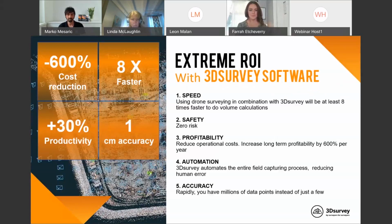So guys, in closing off, the extreme return on investment in terms of 3D survey software, and as you can hear, we are really passionate about how 3D survey can make you more profitable. If you look at the maths and the sheets of the actual data that we accumulated, it's a year on year 600% cost reduction if you look at it on an hourly basis. In volume calculations, it's 8 times faster. That's massive, especially for something like mining, where everything runs on time.